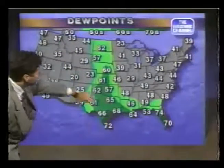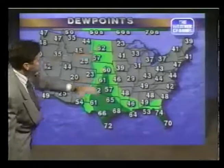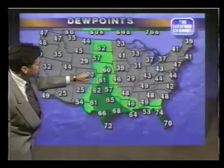And coming up from the Gulf, the moisture, there it is, streaming west across Texas and then taking the old right turn up through the plains. Look at the dry air in Denver, but look at the moisture here. So upon a first investigation, you say, oh man, it's going to be good for thunderstorms.